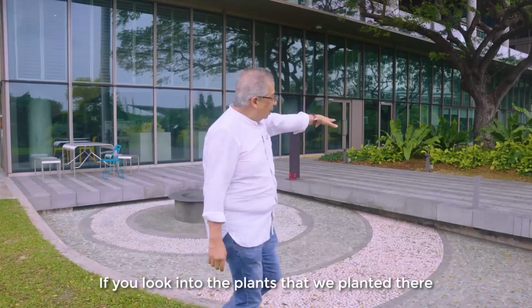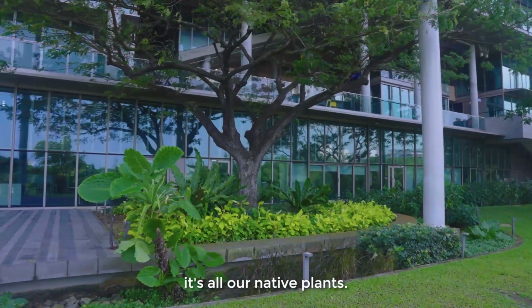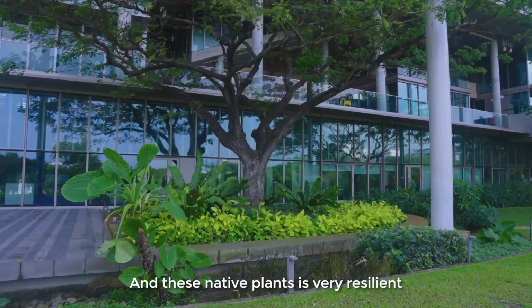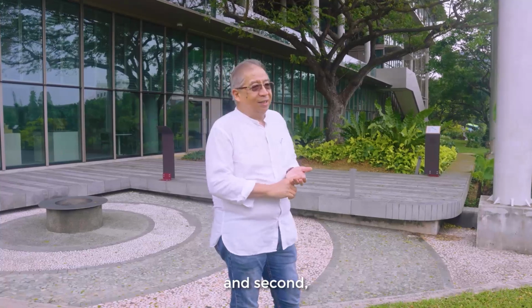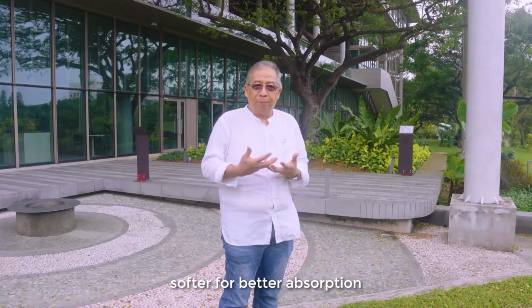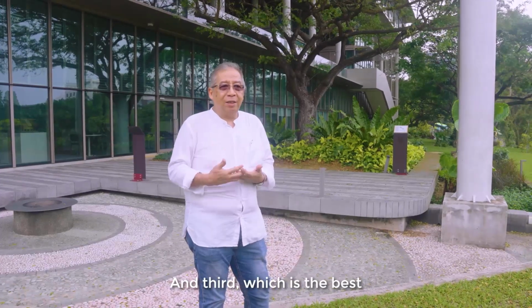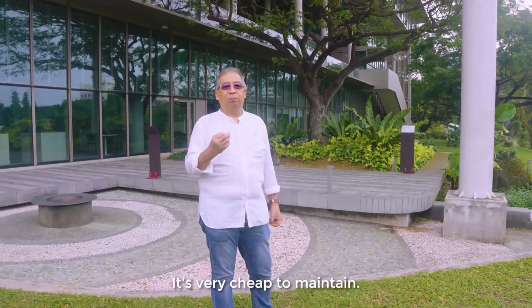If you look into the plants that we planted there, it's all our native plants. And these native plants are very resilient because they're native. And second, it makes the soil better, softer for better absorption. And third, which is the best, zero maintenance cost. It's very cheap to maintain.